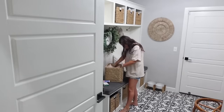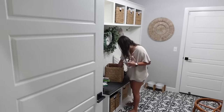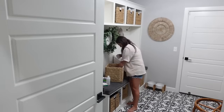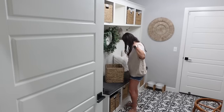Another tip when decluttering, I try to never declutter someone else's space. So like my husband's drawers, my daughter's drawers. If I'm decluttering, they can do it with me or on their own, but unless it's like a small kid and you're decluttering broken toys and stuff, that I totally get. But if it's your husband's space, let them be a part of it or let them do it.